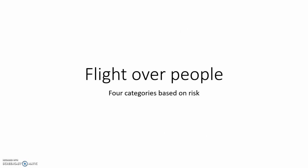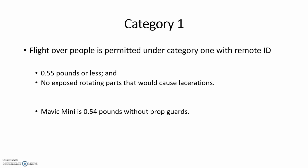For flight over people, it's based on risk in 4 categories. Category 1 is flight over people permitted if your aircraft is less than 0.55 pounds and there's no exposed rotating parts that would cause lacerations. For an example, a Mavic Mini is 0.54 pounds, but with the prop guards, it's not going to meet this category.